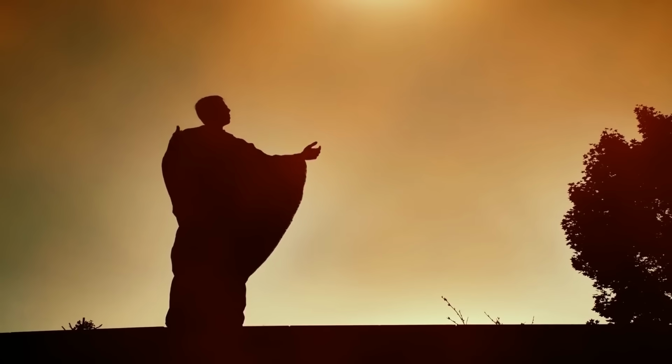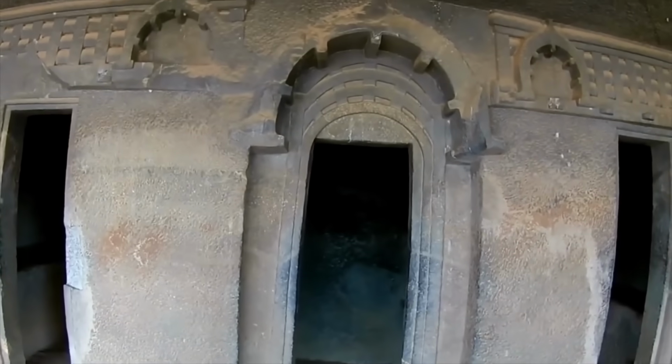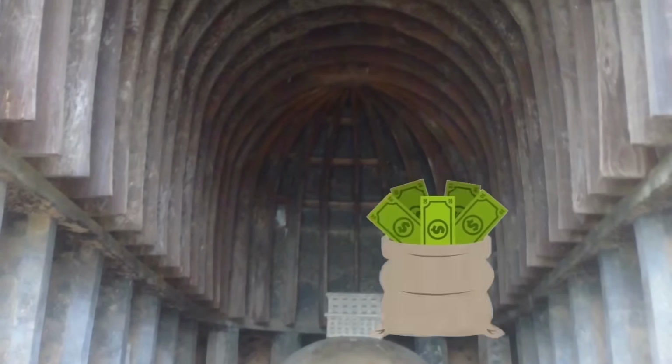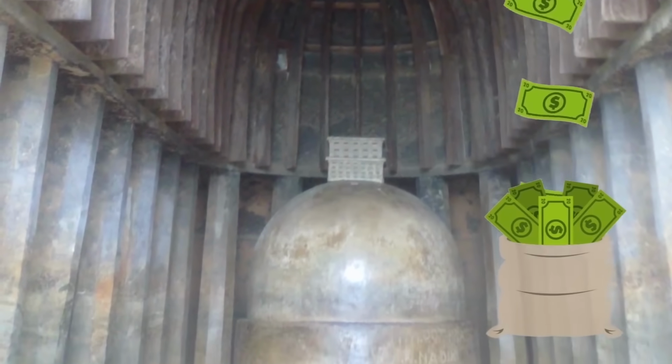At first, everyone thought these caves were built by monks who wanted to isolate themselves from the outside world. But a historian realized that these cave complexes were always along trade routes, so it made more sense for the merchants to pay for the caves for the monks, and then they would always have a protected place to stay.